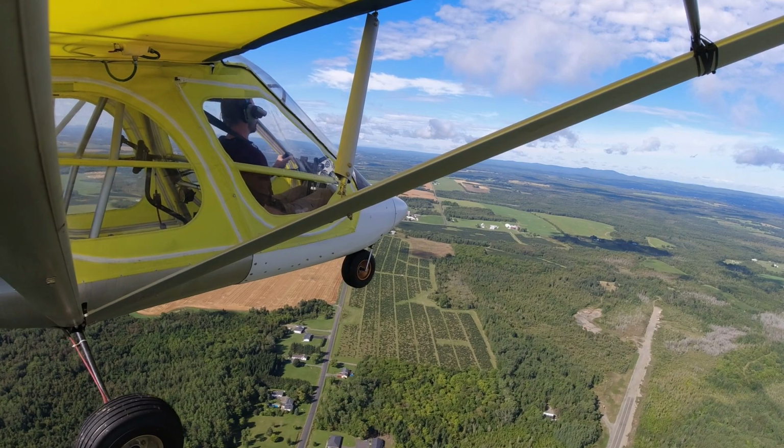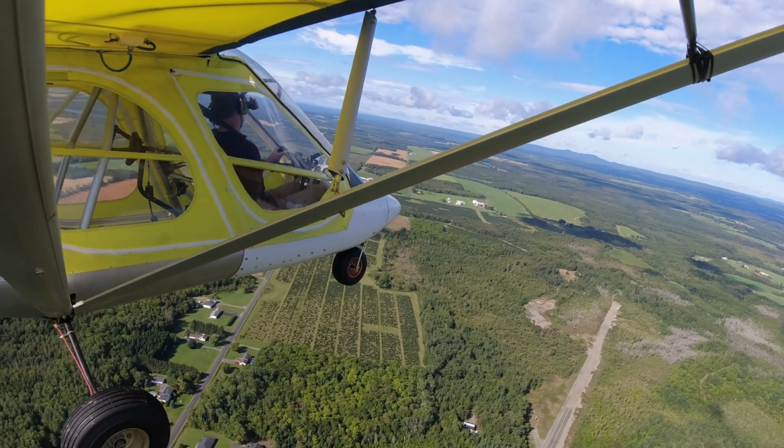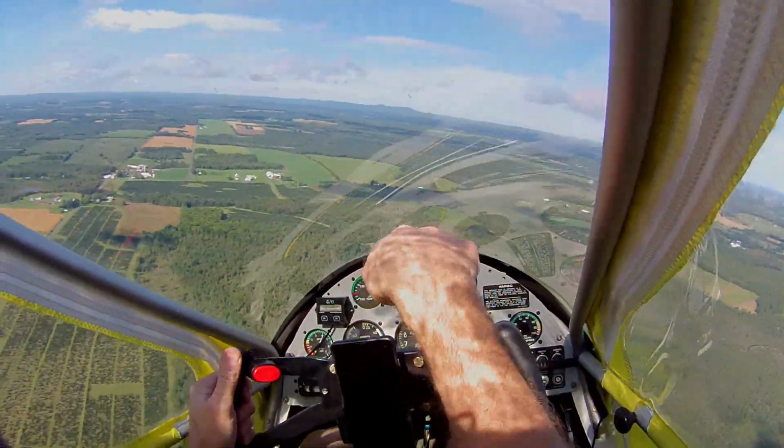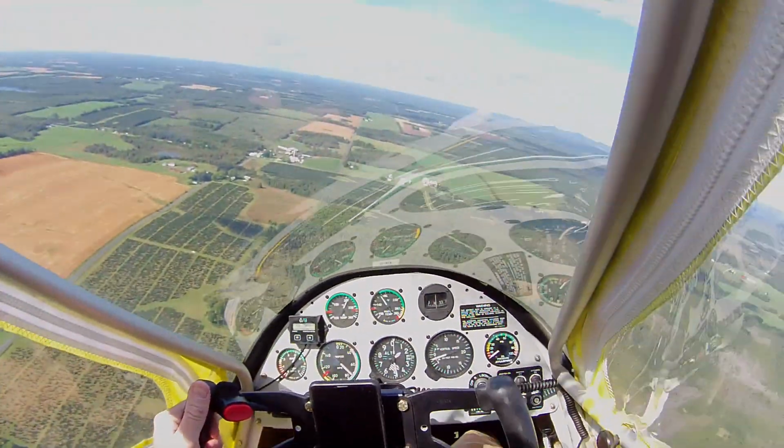Traffic, ultralight India Kilo India Yankee overhead the field, going to be joining downwind runway 30 for a touch and go, Graham Field. I had to line myself up with the runway and read the compass to see which runway it was because they don't have the numbers painted on.